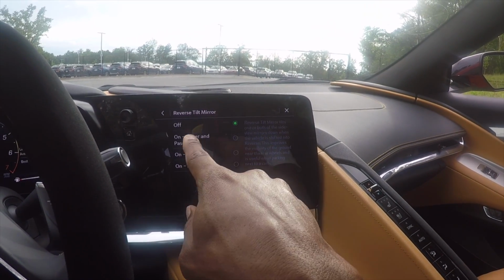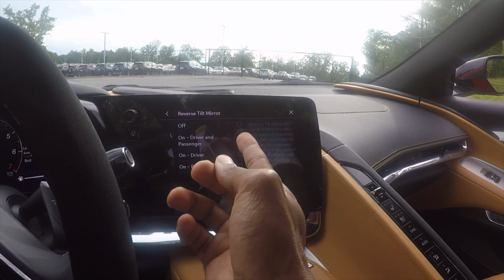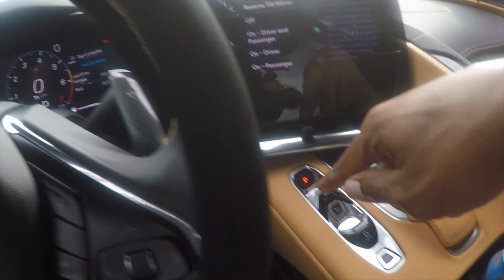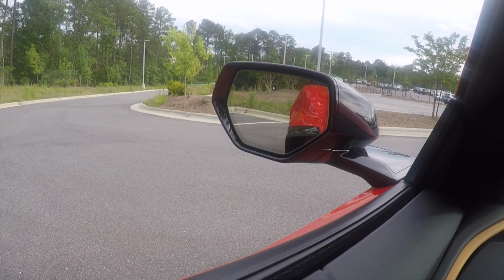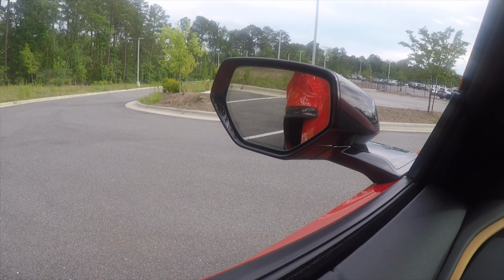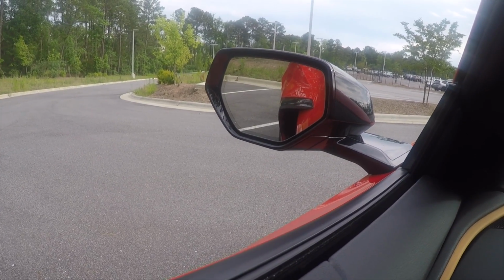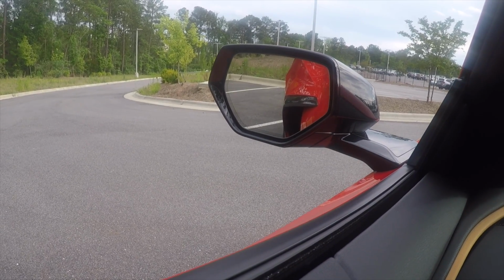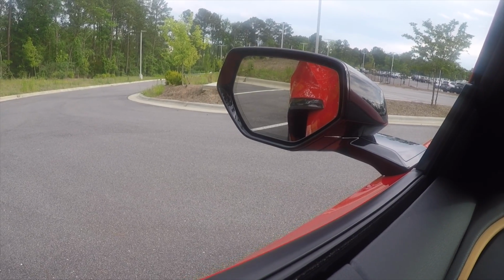I'm going to do it on the driver and passenger side, so that way you can see or demonstrate how it works. So right now I'm currently in park. I've got my emergency brake on. I'm going to put my car in reverse. See that? So what happens now is your mirrors tilt down. That way it will show you exactly the white lines as you are backing up. That's another awesome feature that General Motors forgot to tell us about the C8 Mid Engine 2020 Corvette.